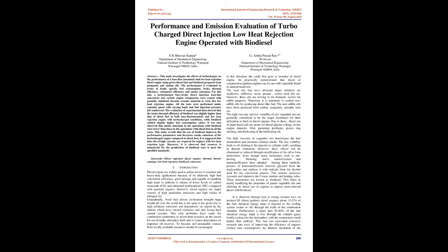The high viscosity and low volatility of raw vegetable oils are generally considered to be the major drawbacks for their utilization as fuels in diesel engines. Due to these, direct use of plant-based oils is prone to diesel injector coking, severe engine deposits, filter gumming problems, piston ring sticking, and thickening of the lubricating oil. The high viscosity of vegetable oils deteriorates the fuel atomization and increases exhaust smoke. The low volatility leads to oil sticking to the injector or cylinder walls, resulting in deposit formation. However, these effects can be eliminated or reduced through esterification of the oil to form monoesters.